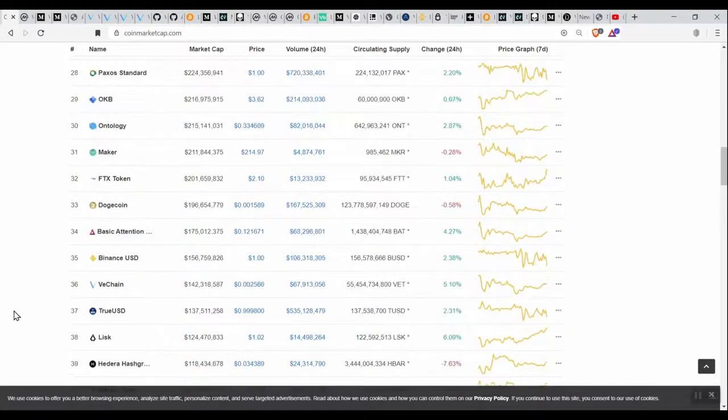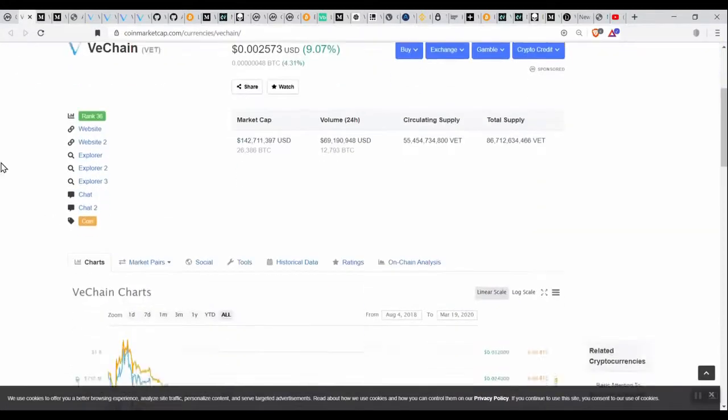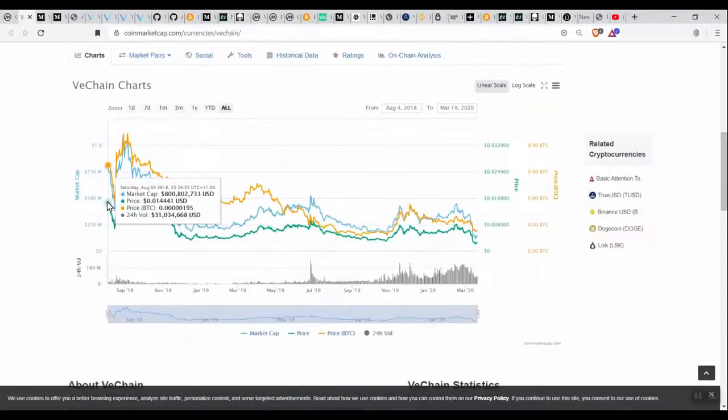Now, despite this relatively low market cap and price, there are huge partnerships and real, robust use cases behind it. If I jump over to the VeChain price information, it is currently a quarter of a cent, with an overall market cap of $142.7 million US dollars, a circulating supply of 55.4 billion VeChain tokens or VET, and a total supply of about 86.7 billion tokens. If we have a look at the prices, the data goes back starting from August 2018.